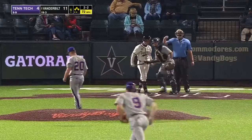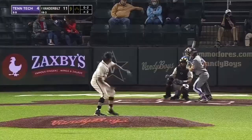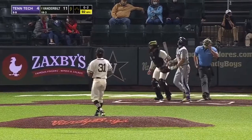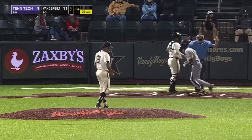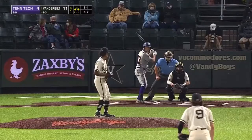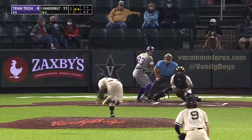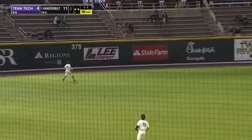Strike three. Holly wins the battle. Leaves the bases loaded against Miles Garrett. Hit him. That's the minimum. And back-to-back hit by pitches for Garrett. Until he's not happy. Miles Garrett versus Golston Gillespie, the Tech first baseman. Hits this one into the gap in left center.